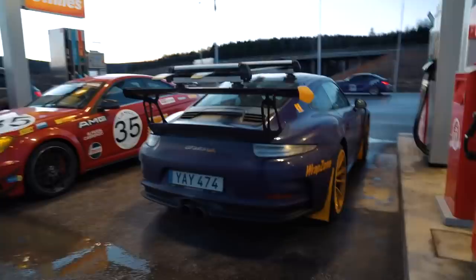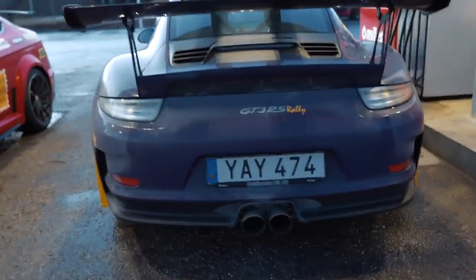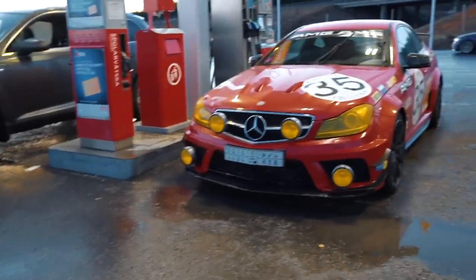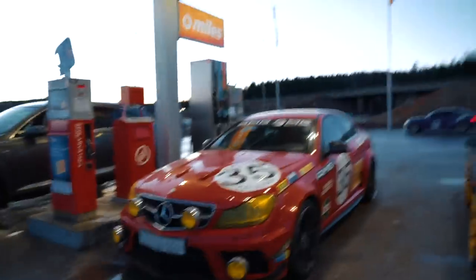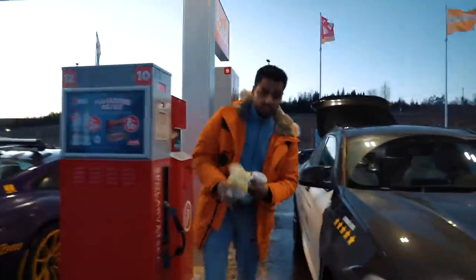Wow. This straight pipe GT3 RS is bloody epic and sounds incredible. We're going to be seeing all these cars a lot over the next few days, which is why I haven't given you a full tour yet. But pretty insane scenes. It feels like 8 o'clock in the evening because the sun's going down, but actually it's about 2:30. Brilliant.